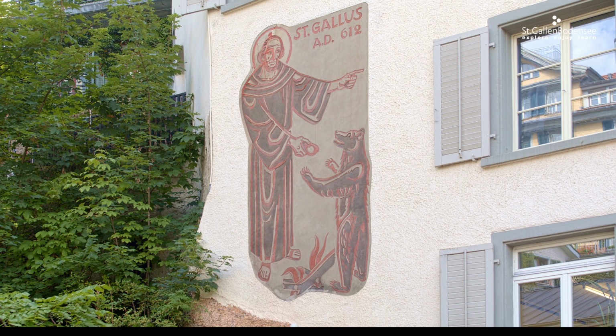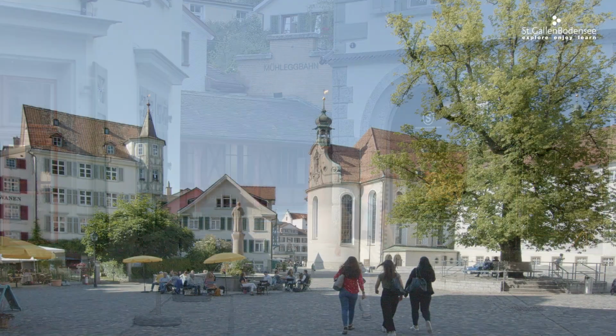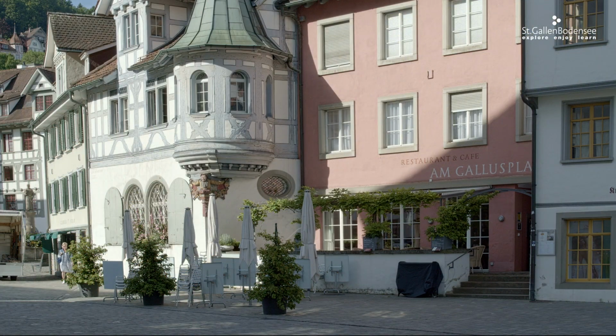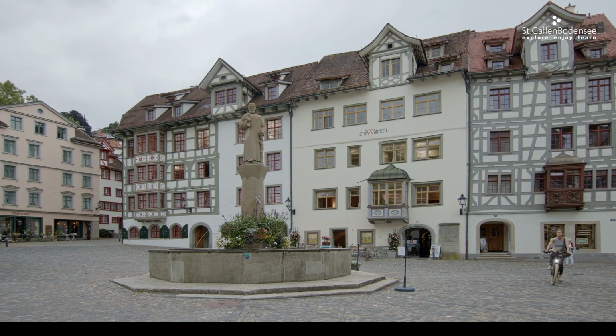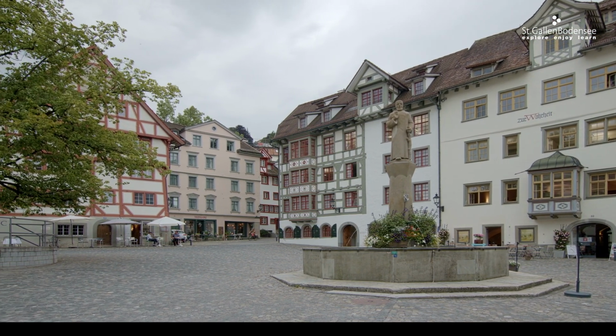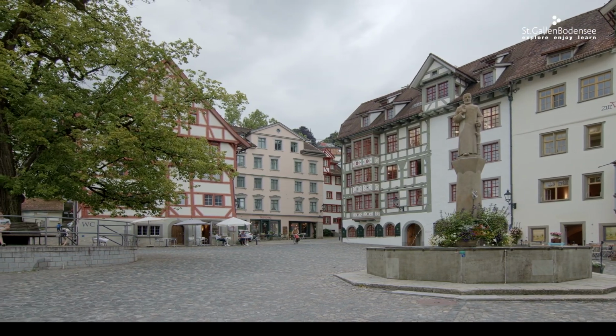Irish monk Gallus came here in the year 612 after Christ. Behind me, on the facade of the house, you see his picture with his symbol, the bear. Gallus decided to stay here and built his first hermitage. From this, 100 years later, the monastery of St. Gallen was founded. You see his figure behind me on the fountain. This place here is called Gallusplatz and it is the oldest place in the city of St. Gallen with the oldest houses, which have survived the big last town fire 600 years ago.